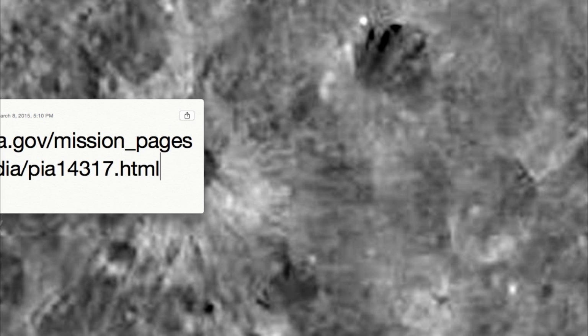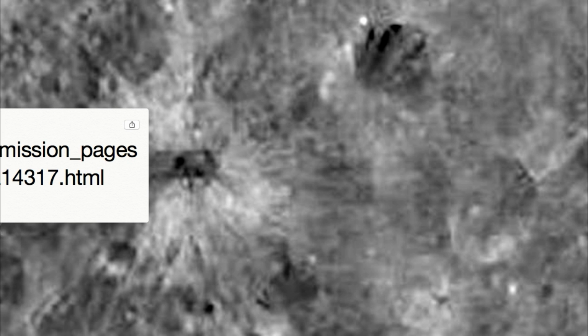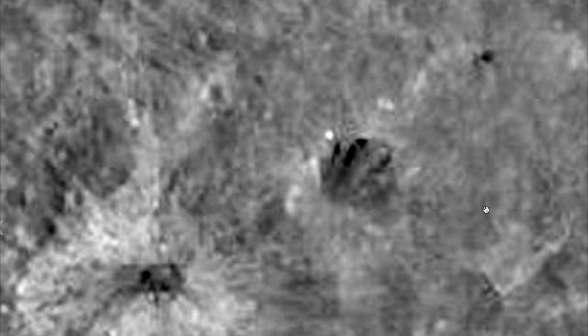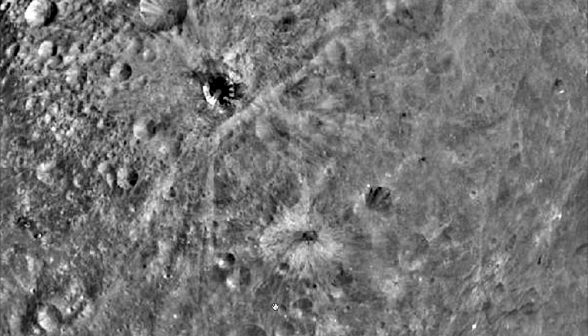Okay, this is the URL to the website. If you want to see the original photo taken by NASA, this is a NASA website. Just go there and you will find it. It's pretty amazing and hard to believe that these structures are there. Now let me zoom out. I'm zooming out. Now these 3 structures, 1, 2, 3, and the cube, where are you, little cube?